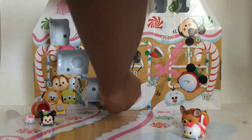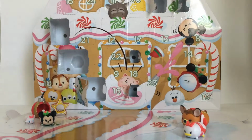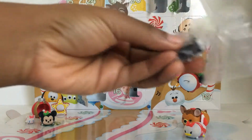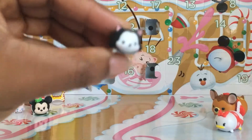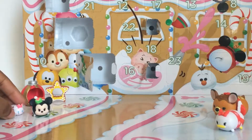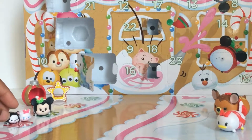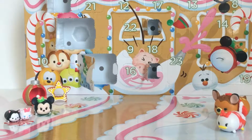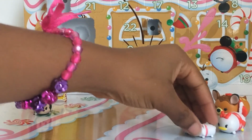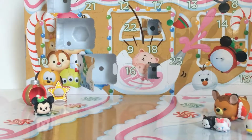Here we are. This is a tiny one. Aw, Figaro. So cute. Look at him. Figaro has glitter on him, and Marie had glitter on her too. So that's cute. I'll just put them right next to each other. They can hang out. Maybe they can come over here and ice skate together. Everybody's on the ice skate rink except Minnie.